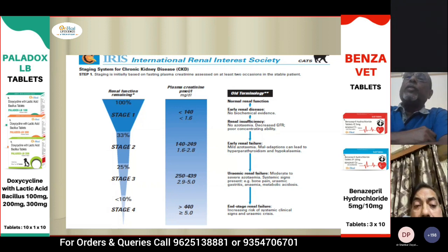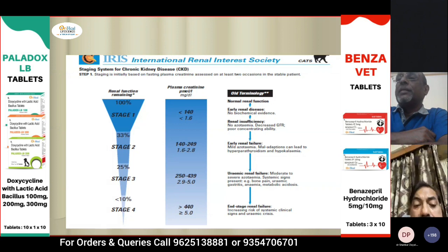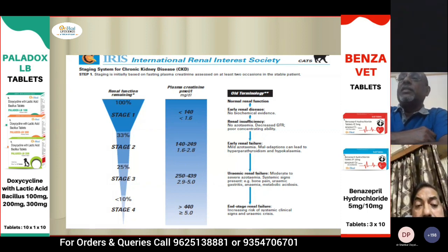Stage 3, only 25% of the renal nephrons are still remaining and functioning. And the creatinine value is 2.9 to 5 grams per deciliter. It leads to uremic renal failure, moderate to severe azotemia. Systemic signs present, for example bone pain, uremic gastritis, anemia, metabolic acidosis, all these things will be present. Stage 3, where the creatinine is up to 5 milligrams per deciliter.